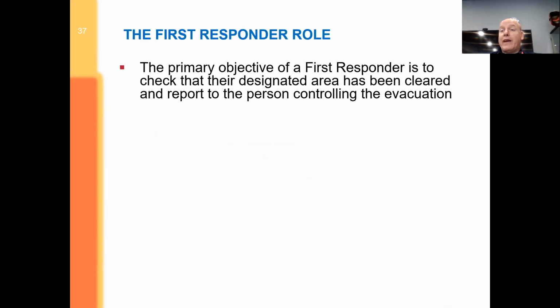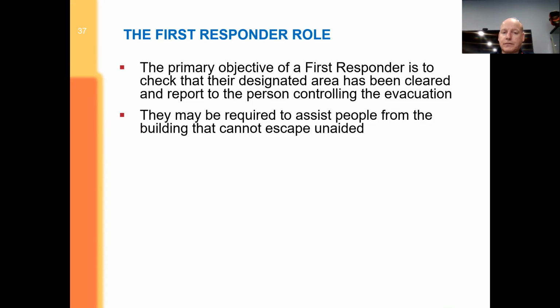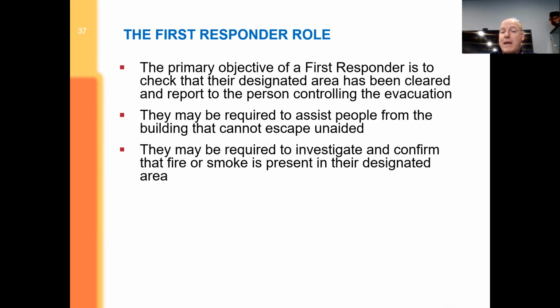So whoever you're going to call them, first responder or otherwise, their primary objective is to check that that area or zone has been cleared and then communicate and pass that information on to other people, whether it's somebody at the fire panel or whether it's people outside, hence the importance of communicating through the radios. They may be asked to assist people who are struggling to get out of the building. Okay, so sometimes there's a need to, maybe someone's hurt themselves as they're coming out, go and grab them and be an extra shoulder for them to support as they escape. They may be required to investigate and confirm that the fire or the smoke is present in the designated area, and expand that to even say whether it's a false alarm because of a dust cloud.